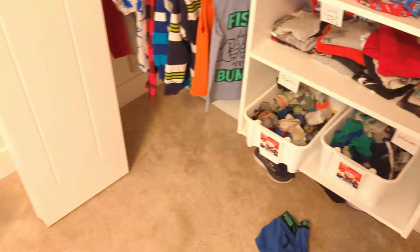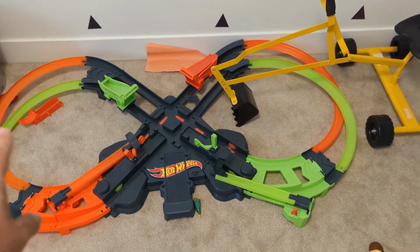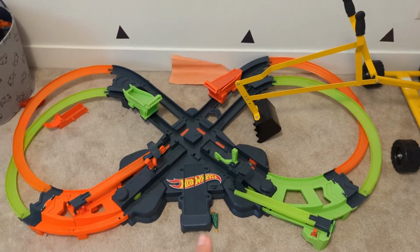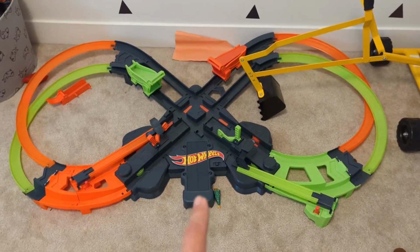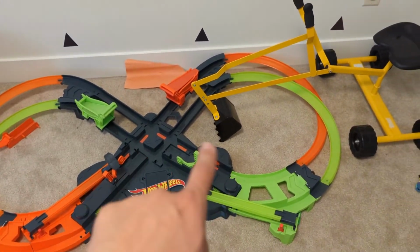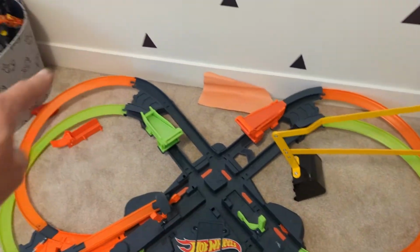Alrighty. Oh, check this out. So I actually scored, there's a bunch of pieces missing off this Hot Wheels track. I got this at a garage sale for $5. All I had to do was replace the batteries because the batteries worked, but they didn't work fast enough to get these little rollers to shoot the cars in.